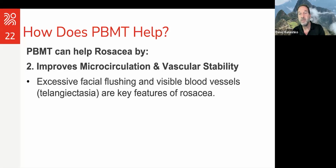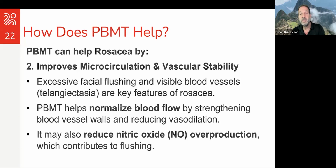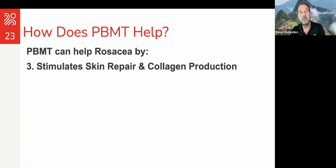It can also improve microcirculation and vascular stability. So we know excessive facial flushing and visible blood vessels are a key feature of rosacea. Photobiomodulation can help normalize blood flow by strengthening blood vessel walls and reducing vasodilation on an ongoing basis. It can also reduce nitric oxide overproduction. And really this has to do with reducing inflammation, which reduces nitric oxide as a byproduct of inflammation.